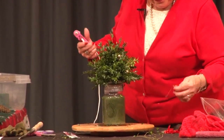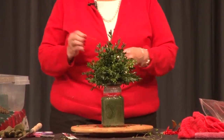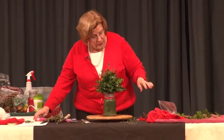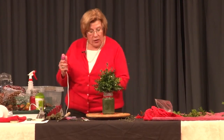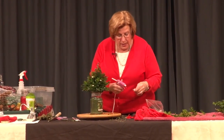To keep it going, keep it moist, spray it. I have been actually putting it under the sink and just getting it hot. They have been soaking for quite a long time, so you may be good with it.